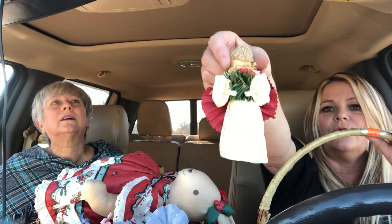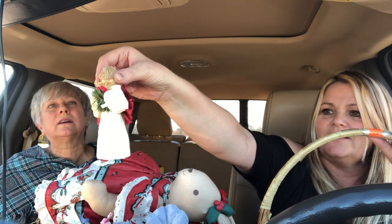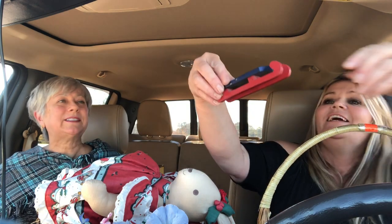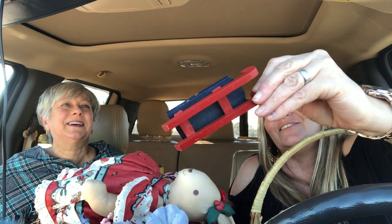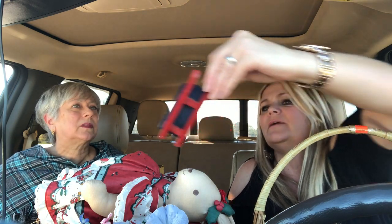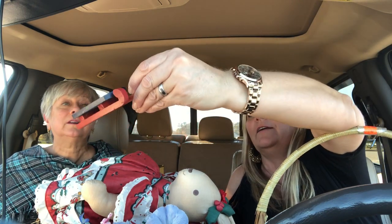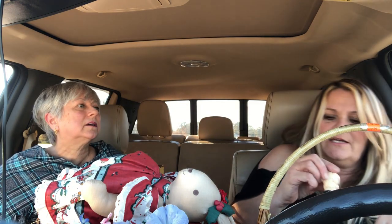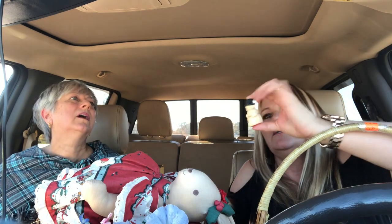But I got the little corn husk doll. She was 99 cents. And got a little sled. I forgot you got that sled. Yes, a little tiny one. This was, am I reading 49 cents on this? Yes. 49 cents for the little sled. And a little tiny snowman. Now, this was 99 cents, but I just thought he was really cute.